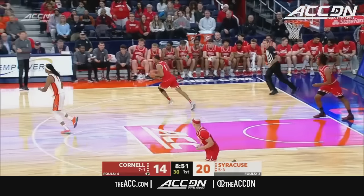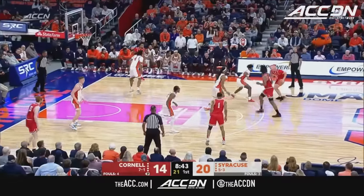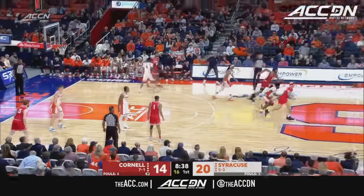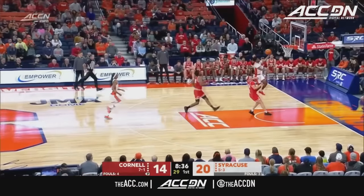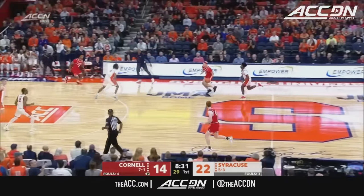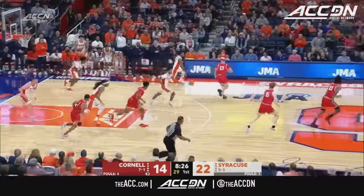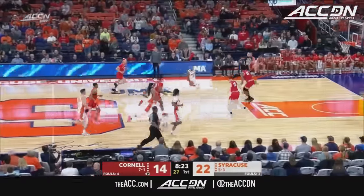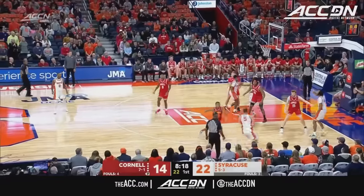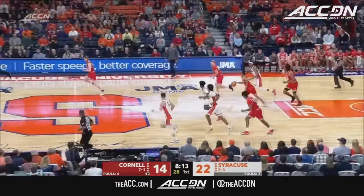Justin Taylor's had the hot hand in this first half. That's his second three. Malik Brown poked it away. Kyle Cuff lays it up and in. Cornell just moving way too fast right now. It's allowed Syracuse to find a rhythm in transition. Taylor missed it that time.